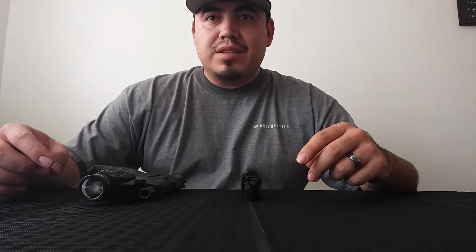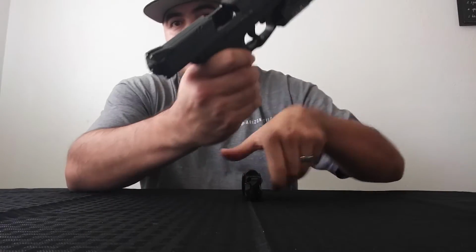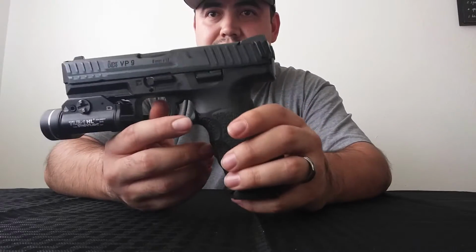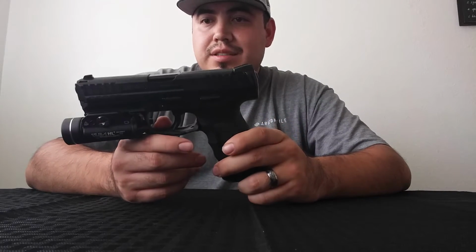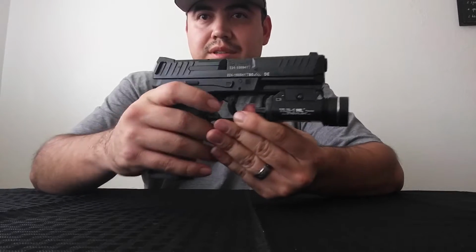And today we're going to be talking about a gun that I believe the hype train really kind of hurt. And that would be the H&K VP9. You can see it's cleared, nothing in the magazine. So, when this came out, almost 2 years ago, I believe, the hype train was running wild, saying how this is going to be the best striker-fired pistol out now. It's just going to take the handgun world by storm.